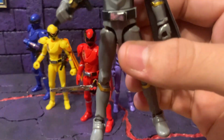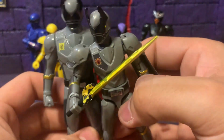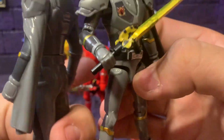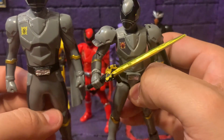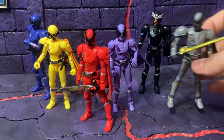And if I bring in this one, you can tell my camera is really making them look very similar, but I would say there is a little bit of a difference. It's not just gray for the Yuudo, but overall, there he is.